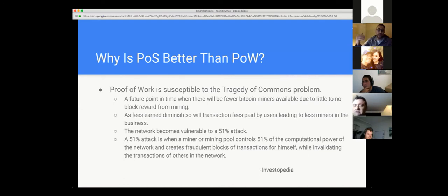As there's less miners, there'll be less people using the network. The fees that are paid by people to handle transactions will be less. The network becomes vulnerable to a 51% attack. Once you build a block of transactions and add it to the chain, you then have everybody else validate that and agree that it's now part of the chain. Well, what happens if an unscrupulous actor has control of 51% of the network?